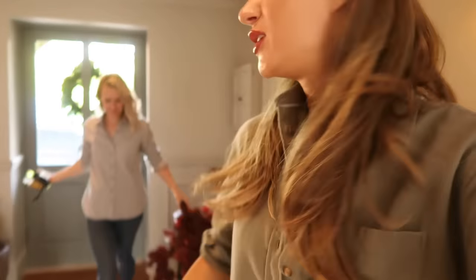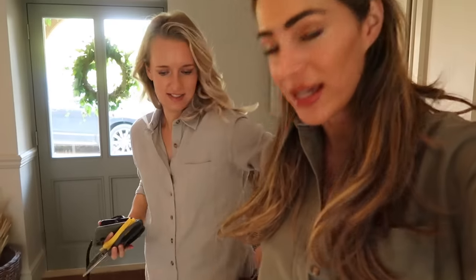Gemma has just arrived and we are twinning. Is it brushed cotton? It is like a brushed cotton, yeah, isn't it? It's like a flannelly. The softest. So soft. Beaufort and Blake shirts. Well, she's wearing the grey one. I'm wearing the sage green one. She was like, oh, this is cute. Yeah, go team.